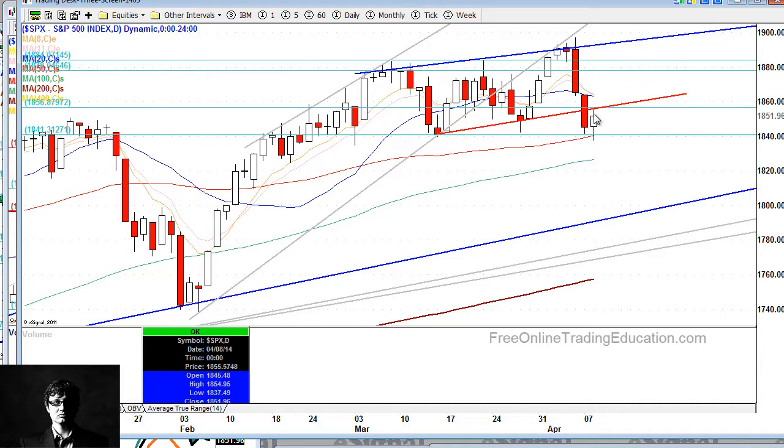Question is, can we get past this resistance? Can we stay above the 50-day moving average on the S&P 500? Can we get above the 20-day moving average? And that's huge because of this trend line coming across. This 1856 area, about the high on Tuesday, is going to be a big area of resistance. We need to power through it. I think we have a good chance of this happening.